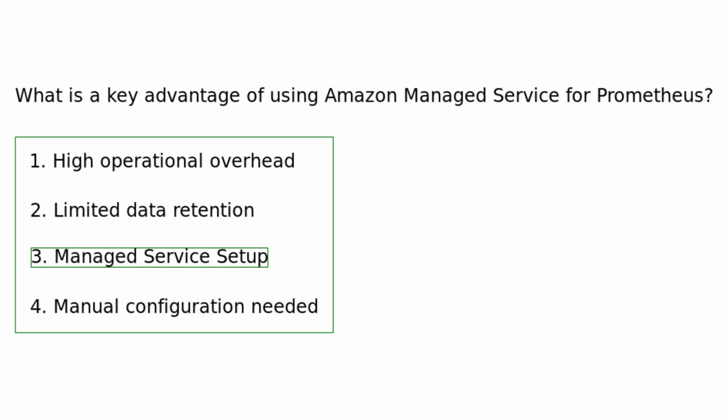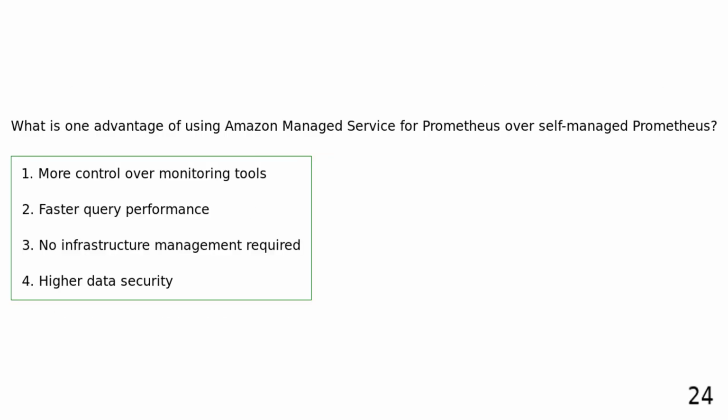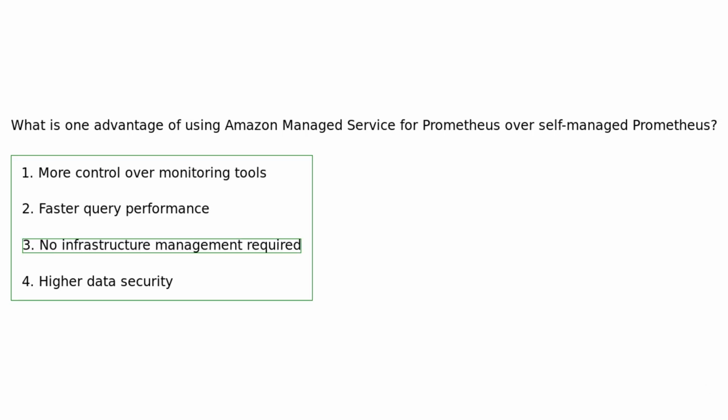What is one advantage of using Amazon Managed Service for Prometheus over self-managed Prometheus? More control over monitoring tools. Faster query performance. No infrastructure management required. Higher data security. Amazon Managed Service for Prometheus eliminates the need for users to manage infrastructure, providing a more hands-off monitoring solution.